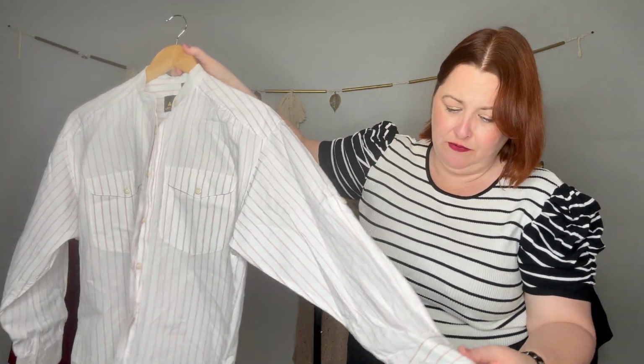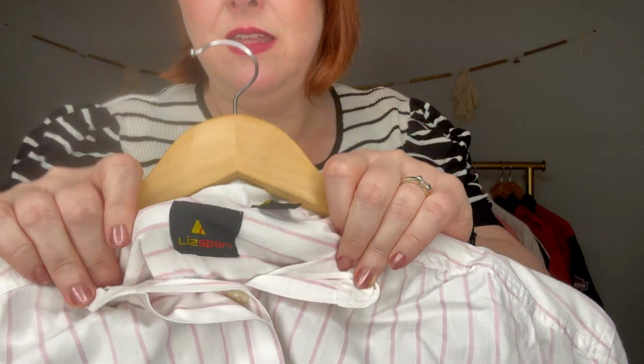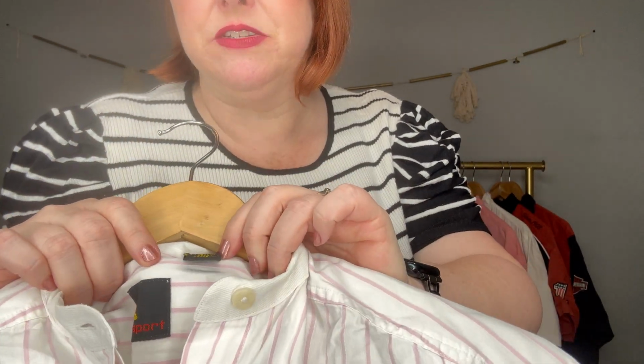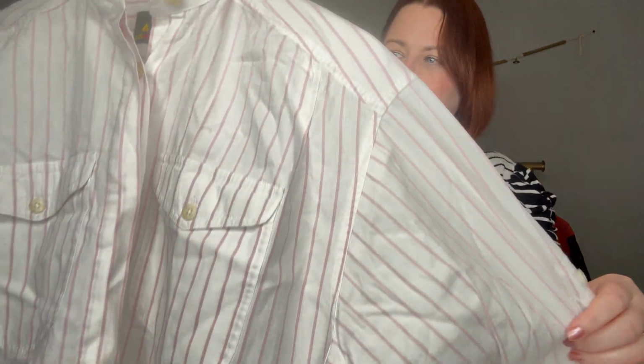Another Lisport. Again, super cute, very 80s, late 80s, early 90s. Show you the label. It's the same. This is nice because it's not petite, but it is a small, which is sometimes a little bit harder sale. And we are vintage. We are made in Hong Kong.